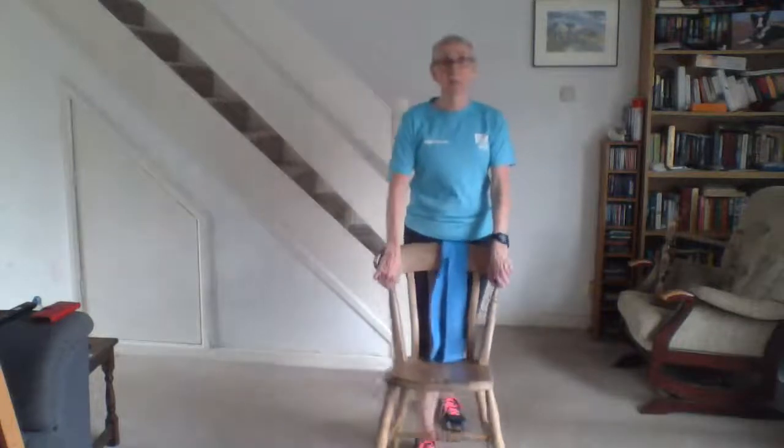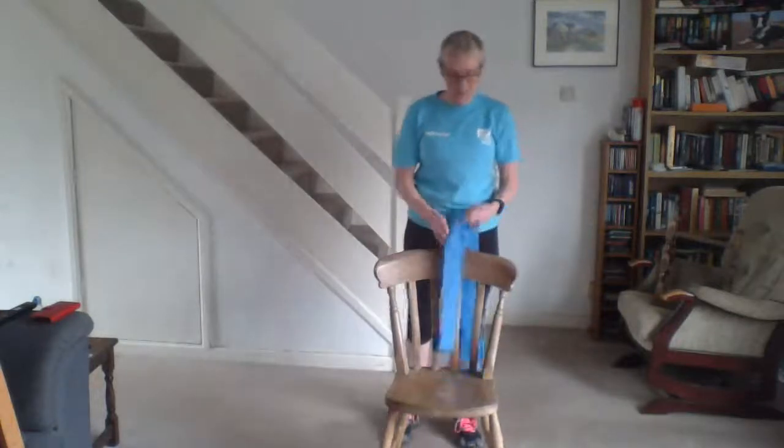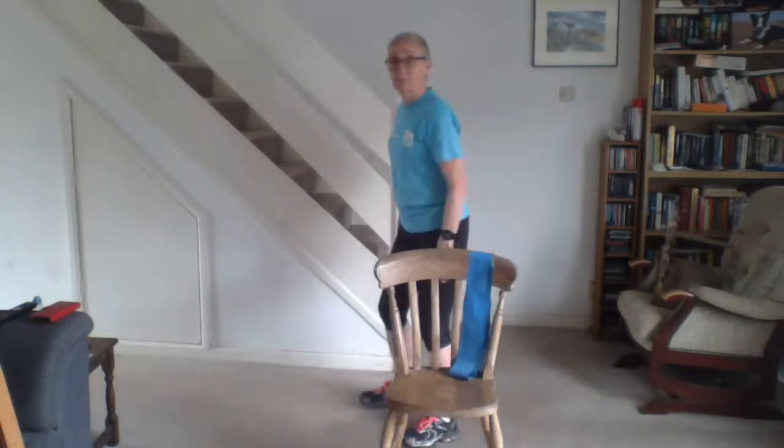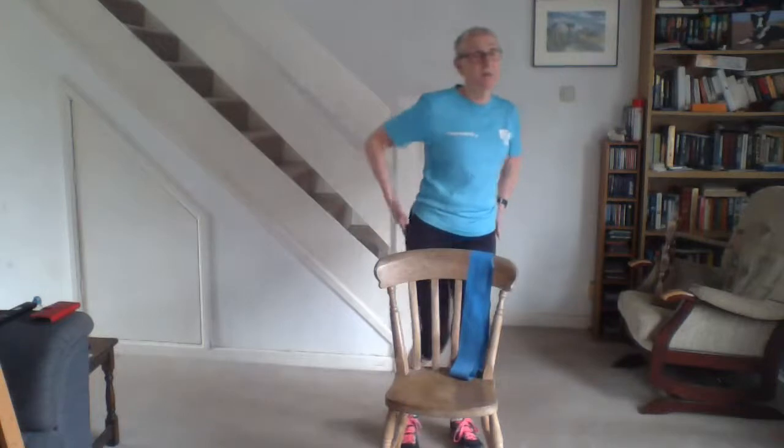Right, the next one is going to be rock the boat. So stand behind your chair. I tried this one on Monday without holding on, and it's just not as good. It's not as effective. So the squat is for your gluteus maximus. This one is for your gluteus medius and minimus.